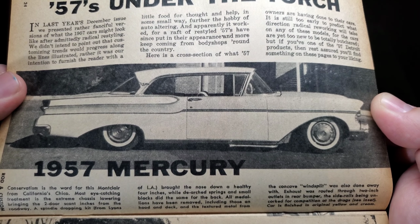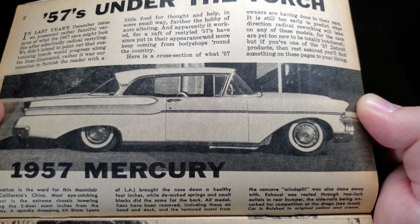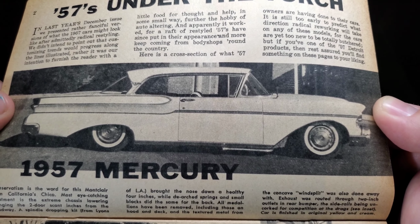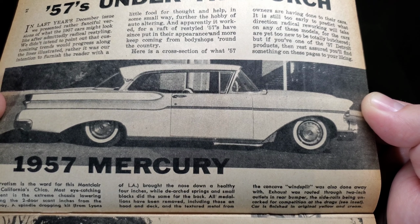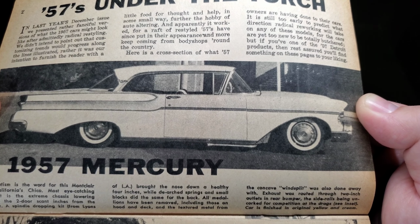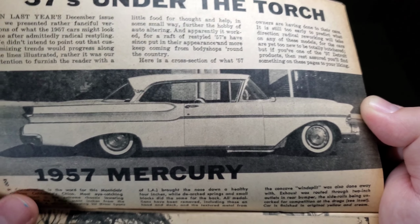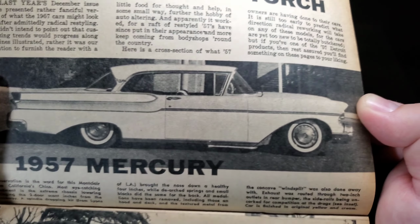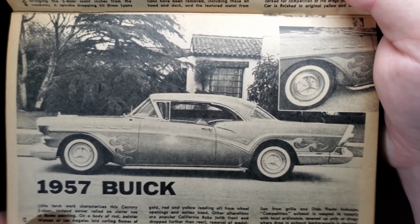All medallions have been removed, including those on the nose and deck, and the textured metal from the concave windsplit was also done away with. Exhaust was routed through 2-inch outlets in rear bumper, the side rails being uncorked for competition at the drags. Don't think of a '57 Mercury being a drag unit, but away we go.